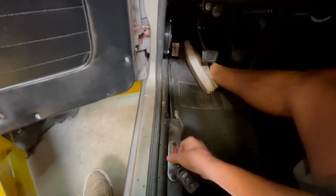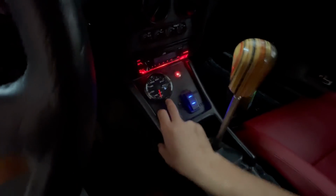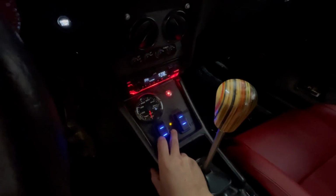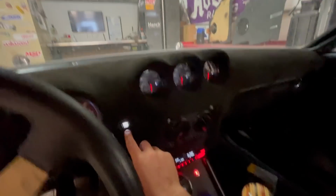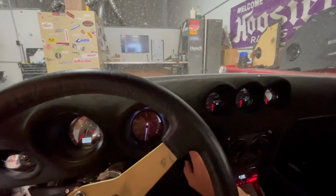To start, it's kind of interesting because it has glow plugs. So the ignition's down here. And then this switch here is for the glow plugs. So you would hit that. Let's make sure it's in. Got a little indicator light. And we'll let that go for a couple seconds. And then it's just push to start.